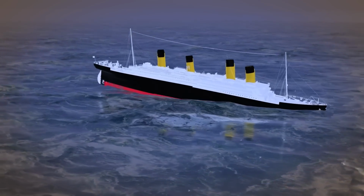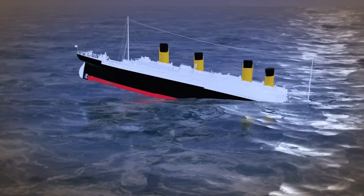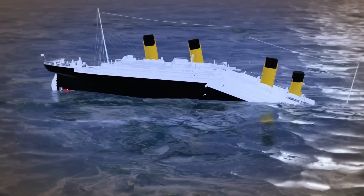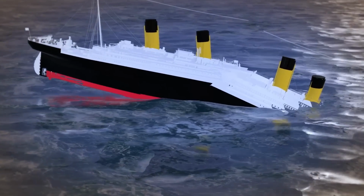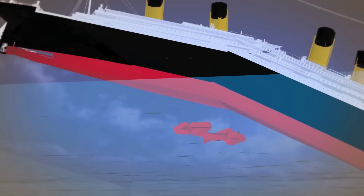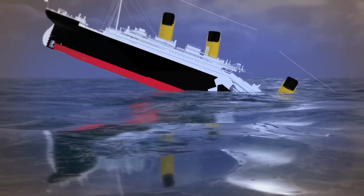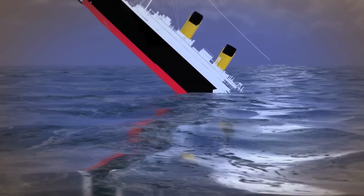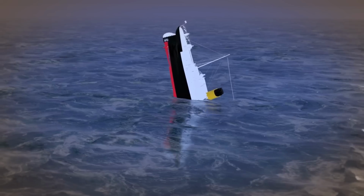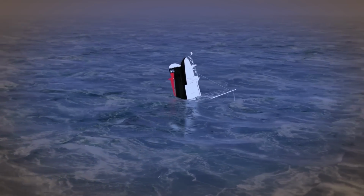2:17 a.m. The ship is at a high angle. The lights go out. Then it snaps into two pieces. The bow starts sinking. The double bottom is still attached to the stern for a minute or so. Once the double bottom fails, the two parts separate and the bow goes down. Then, as Mengott said, the stern rises up at a high angle, and then it begins to sink vertically.